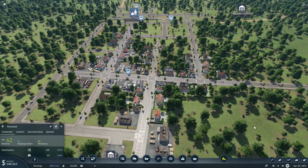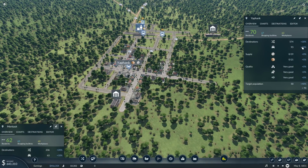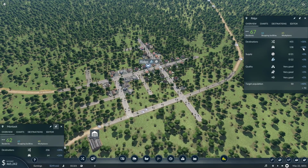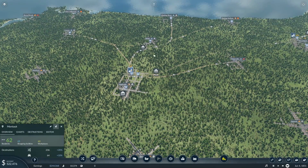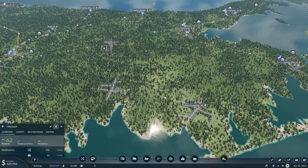Let's let this carry on running. Okay, so yeah, I think we've got 93 destinations. We're only at 10%. What's Ridge at? Yeah, 138. Still only 10%. But to be honest, if we could get an extra 10% growth in a few towns, it would make a hell of a difference.